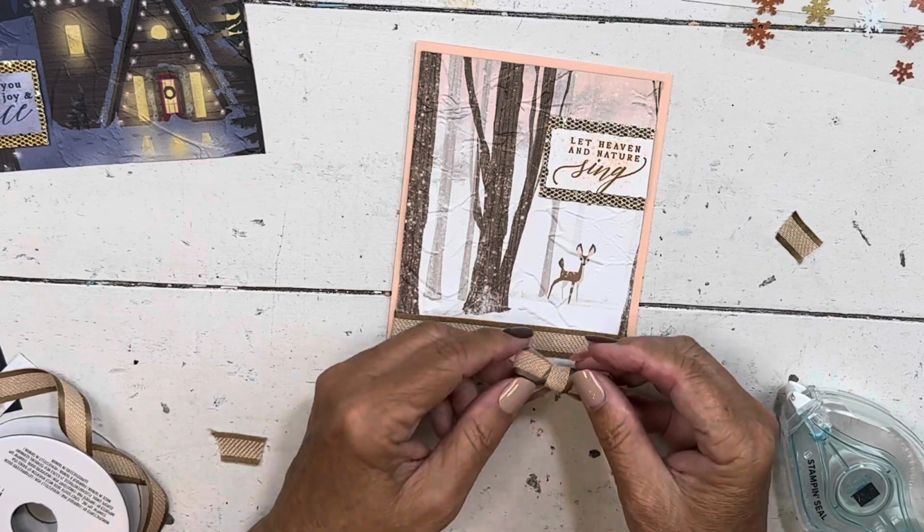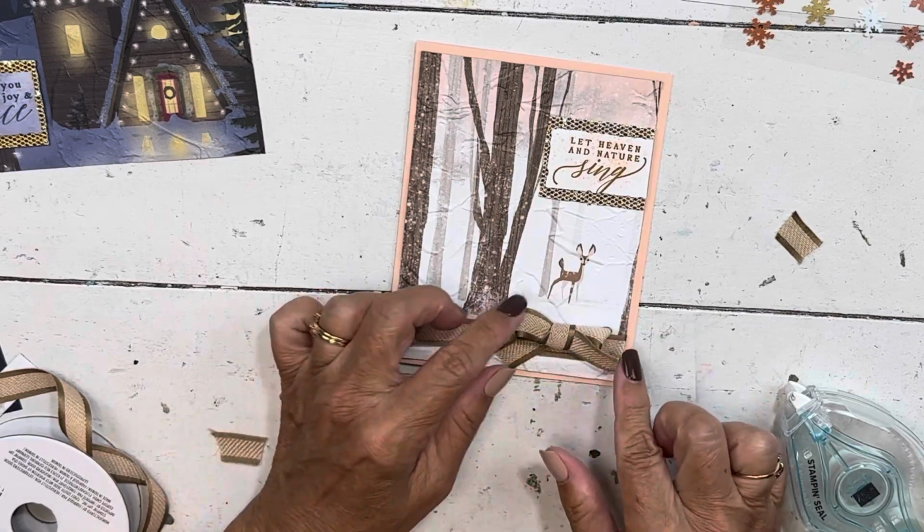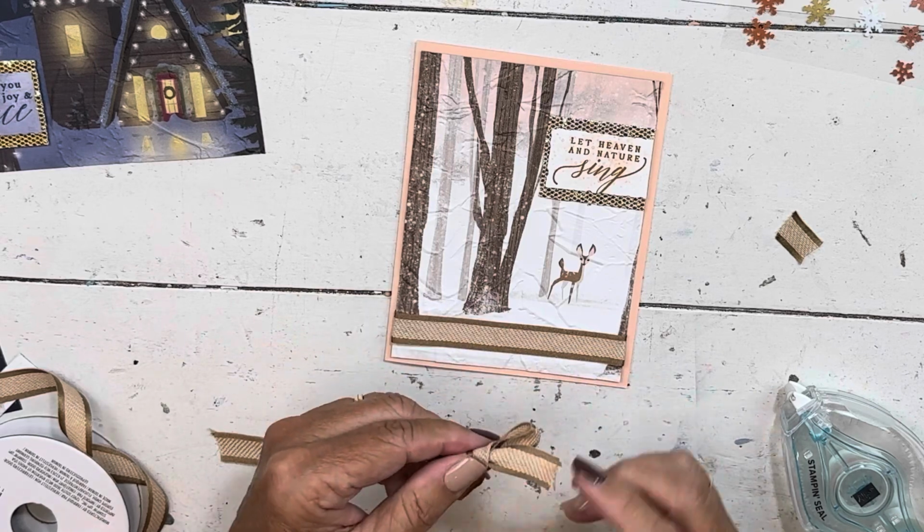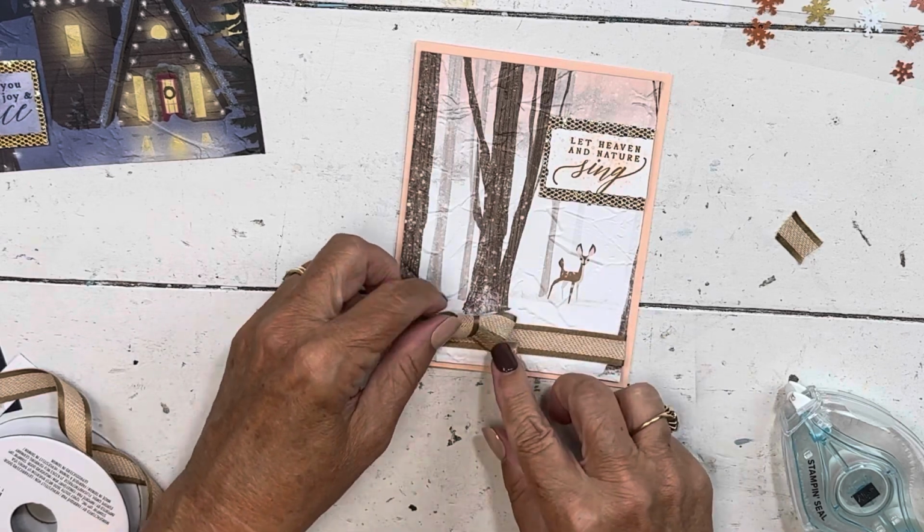And then on my other one, I have it here, but my deer's more to the center, so let's see. And that's the other good thing, when you do a bow this way, you're in total control of where the bow ends up.